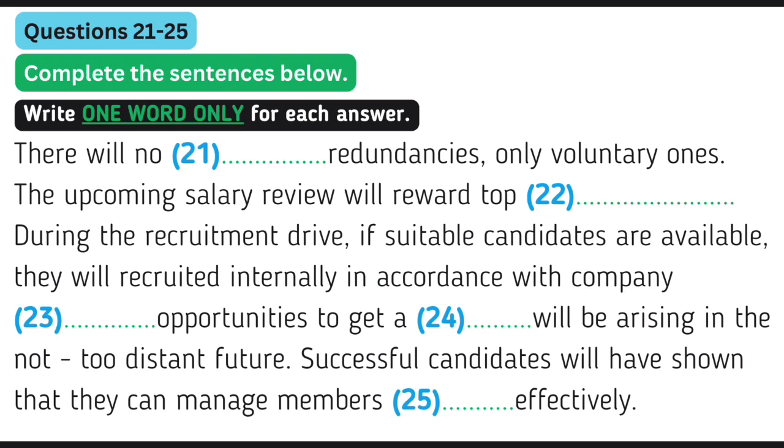Well, in the meantime, be prepared to take on additional responsibilities, especially those relating to the management of other members of staff. Obviously, the higher up you go in the company, the more involved you'll be in managing people. What the management team is looking for then is proof that you can work effectively with and manage other members of staff. Before you hear the rest of the discussion, you have some time to look at questions 26 to 30.